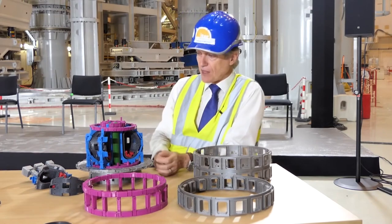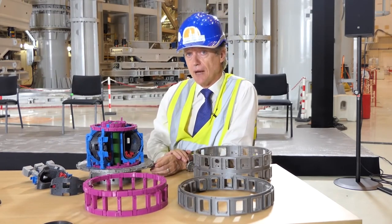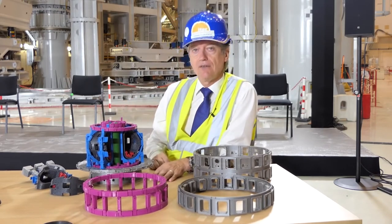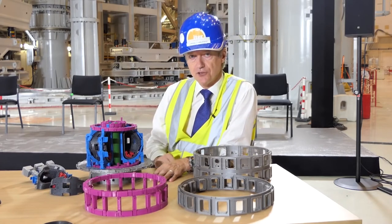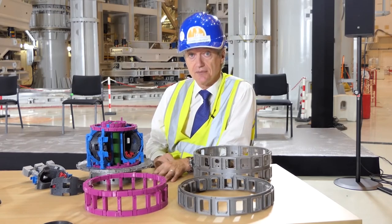So there are, of course, many other pieces, more than 1 million components overall in the tokamak. But I hope that now you have the general understanding of how we use magnetic confinement to create fusion energy in a tokamak, which we hope will power the future. We now return you to Dr. Bernard Bigot on the ITER worksite.